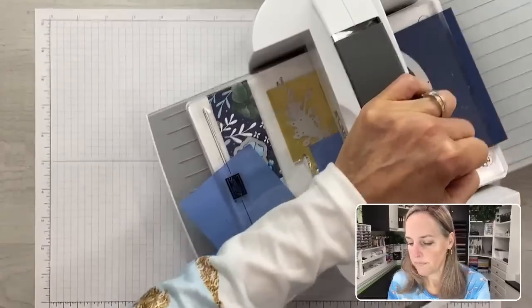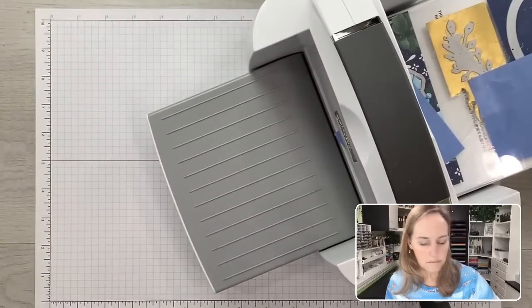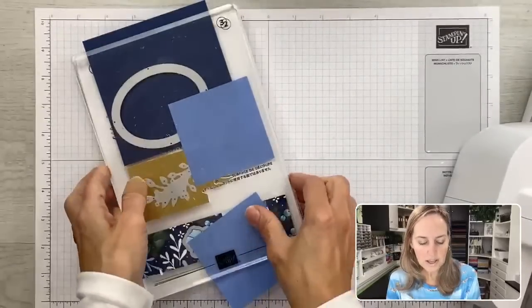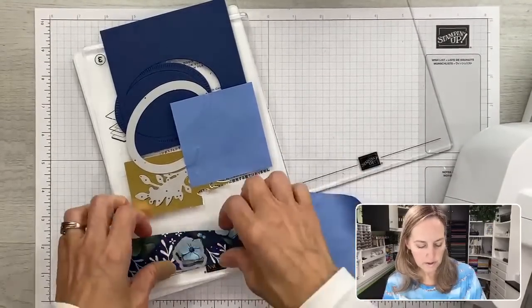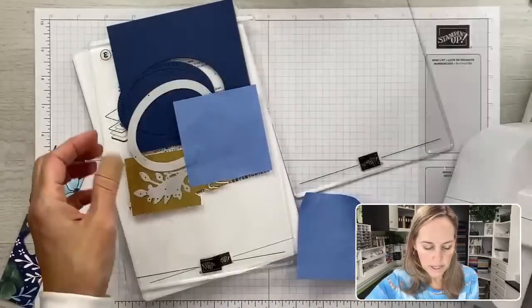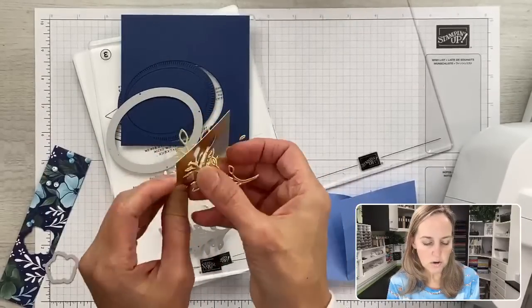Here we go. The other set of flowers that you can die cut, this one that matches this frame, that one has white in the background, and so it gives you a white edge. And you'll see that when you see the finished cards. Okay, so if we peel this away, we have our stamped blue flower. So pretty. And if we peel this away, we have our foliage in gold.